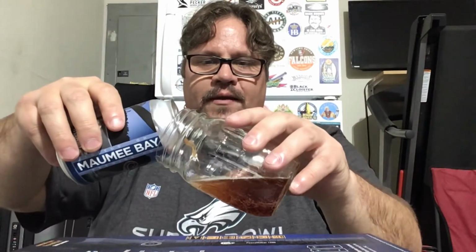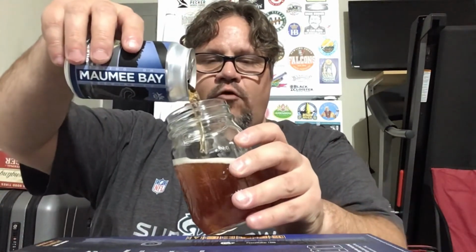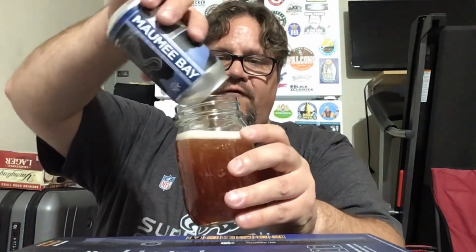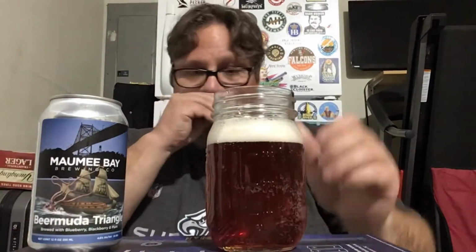Should be noted, I know a lot of these ones with fruit, you've got to roll them around, so I did roll it around when I took it out of the fridge. Probably should have done it on camera, but I wanted to roll it around a little just in case there was any fruit sitting in the bottom here. Kind of learned that lesson the hard way.